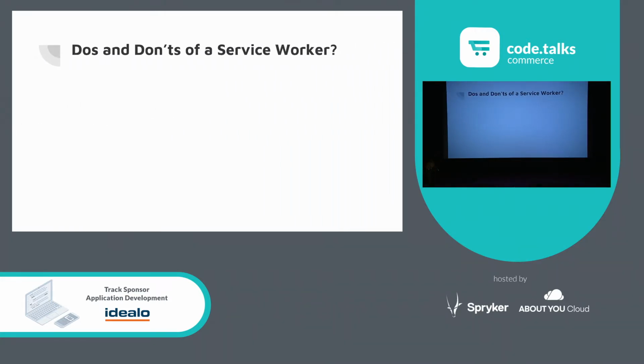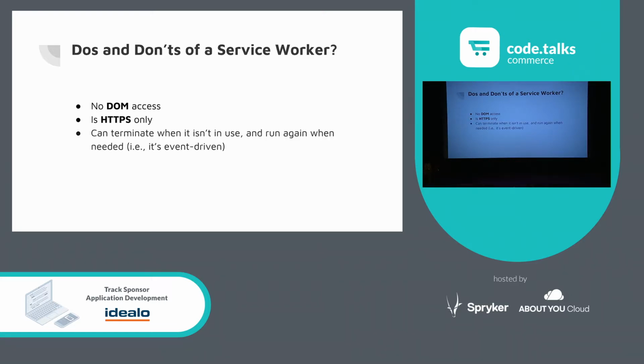So these are the do's and don'ts of a service worker. One, we don't have access to the DOM. We can't say, in a service worker, I want you to do window.document.getElementById. It's not possible. Two, it needs to be secured. Three, it can terminate when it isn't in use and run again when needed. So it is event-driven. If a service worker is already installed on your browser or application and there is no interaction, then it's just going to be idle until an event is triggered.